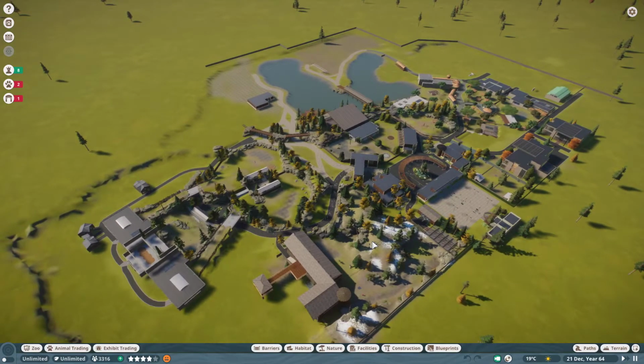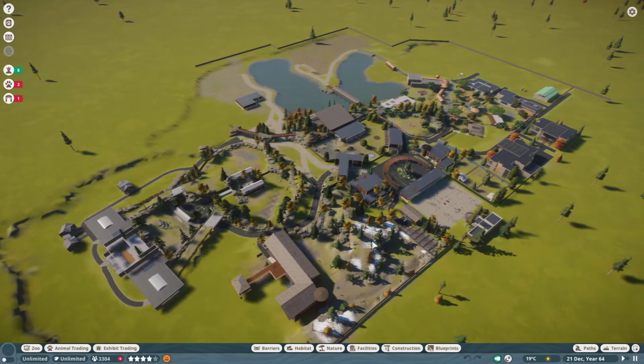Anyway, thank you so much for joining me on this journey. As I've learned Planet Zoo, from building this exhibit to building this exhibit, I've definitely learned a lot about the tools. I feel more confident in building different things, and so I'm excited for you guys to stay on this journey with me and to explore.